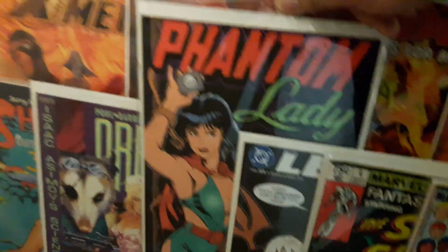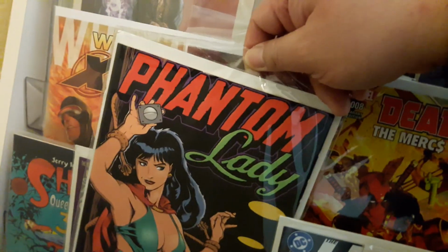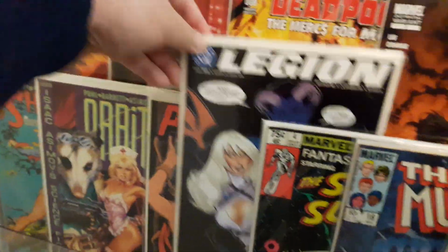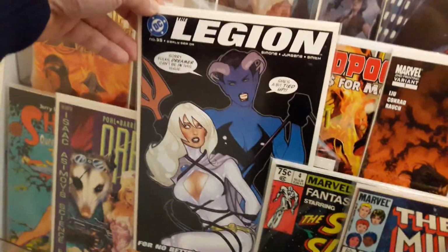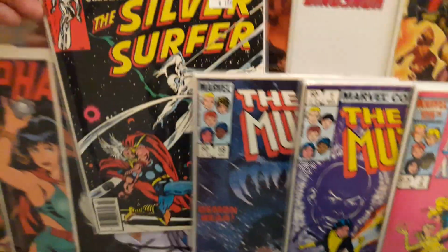Here is the Phantom Lady Hughes trade paperback cover. It's kind of cool. Here's another Hughes cover that I didn't realize he did. I thought Ryan Sook did it, but it's actually Hughes. Legion number 35. Most of these books, the remainder of these books, I got from Half Price Books.